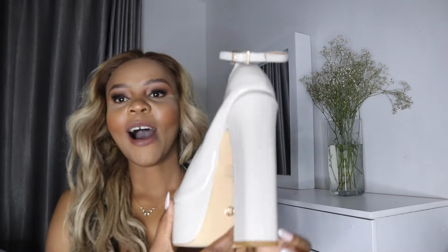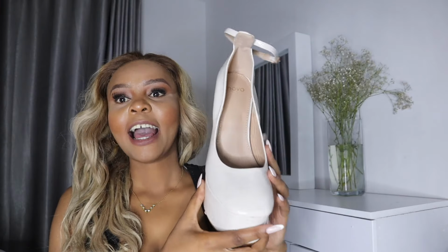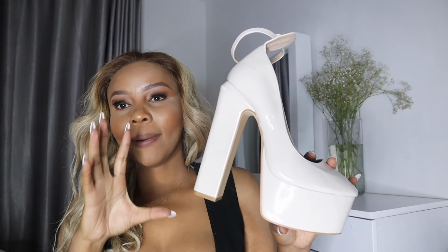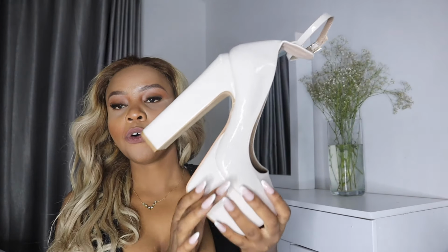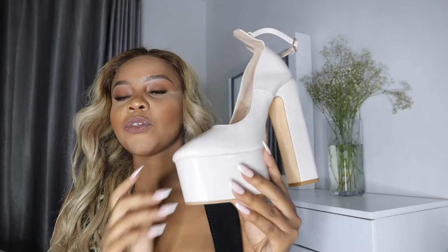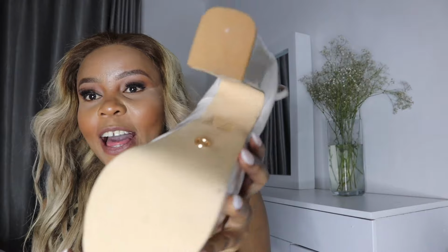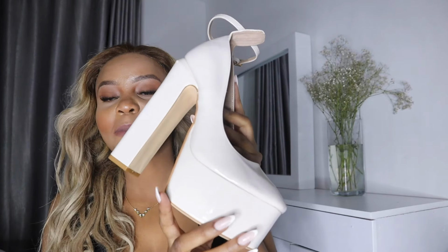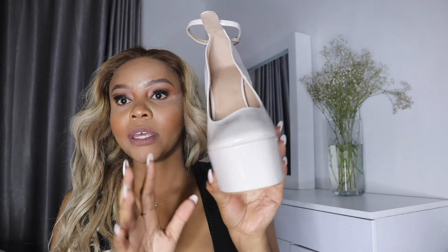Next up, we have this heel here. How gorgeous. I really wanted to keep this for myself, but it's a bit big on me. It's a copy of the Valentino platforms. Super gorgeous. But this one is from Novo. Look at that, guys. This one was also going for 3,500. How gorgeous? Guys, the quality. Look at that. It was a size 38, but unfortunately it was sold out. So yeah, check out my page, guys.